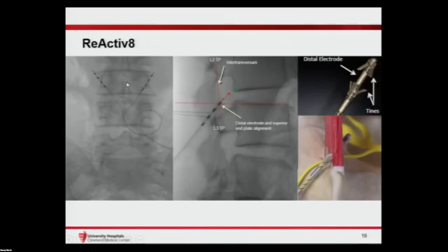So the procedure itself, what is it? We put two leads, four contact leads, that essentially are placed just adjacent to the L2 medial branches of the dorsal rami. And they elicit repetitive multifidus muscle contraction. They're small tines at the end of the distal electrode that essentially deploy and they capture into the muscles, specifically the intertransversary muscles, which are basically small muscles found between the contiguous transverse processes of the vertebra.